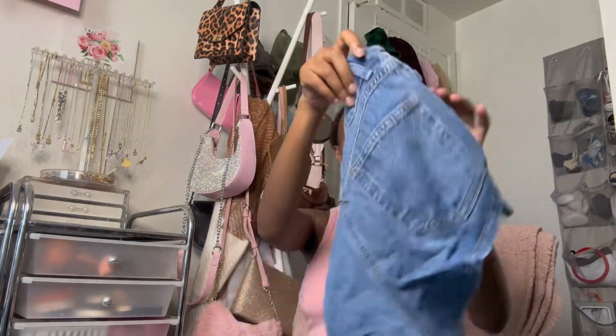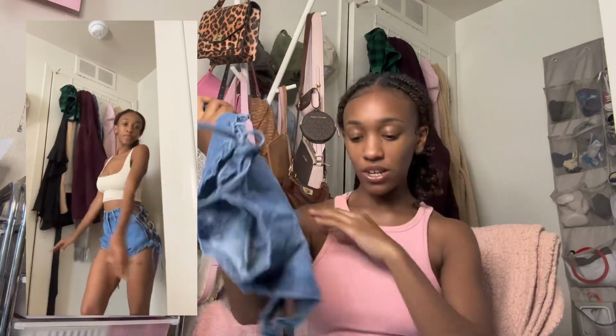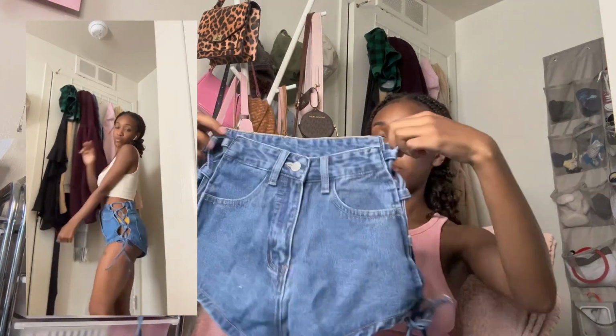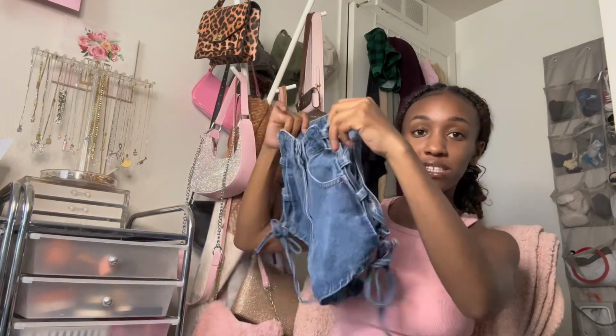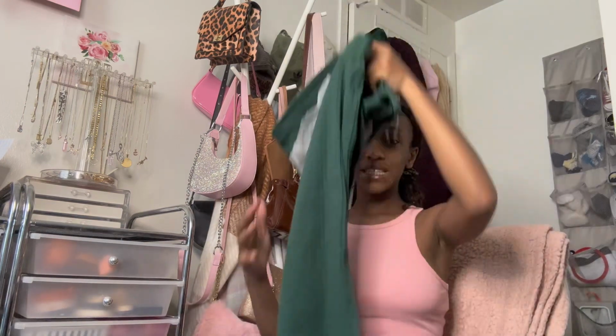Then I got, oh, y'all, I'm excited for these. They're these denim shorts. These are 26. I just got the smallest size they had, and they lace up on the side with denim, and I'm gonna wear these out.